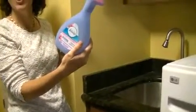Nope. Well, we did have an iron problem when we first moved here, so that's what the iron out is for. Oh, and there is some bleach in there. And this is just a spray to freshen carpets and stuff like that. It's not for clothing, really.